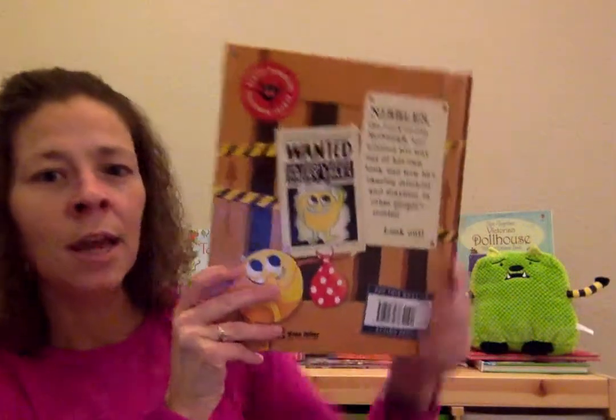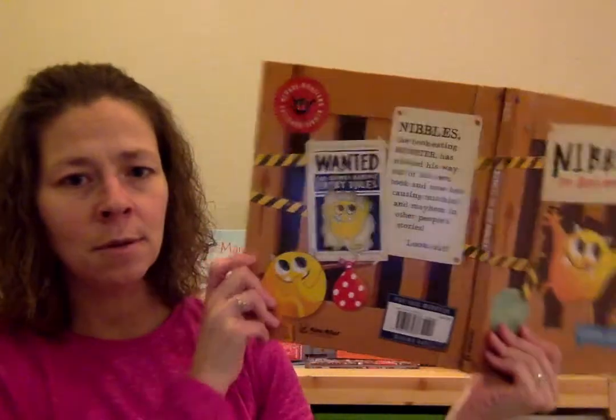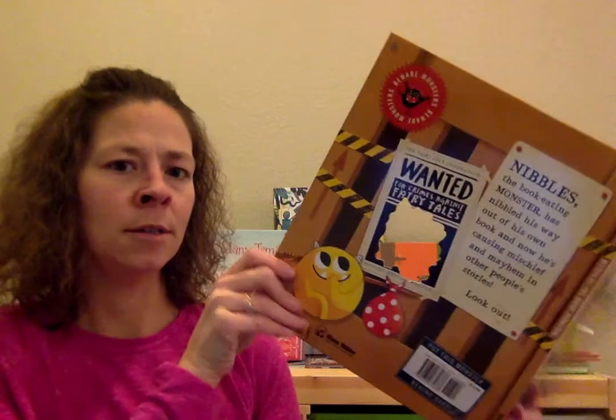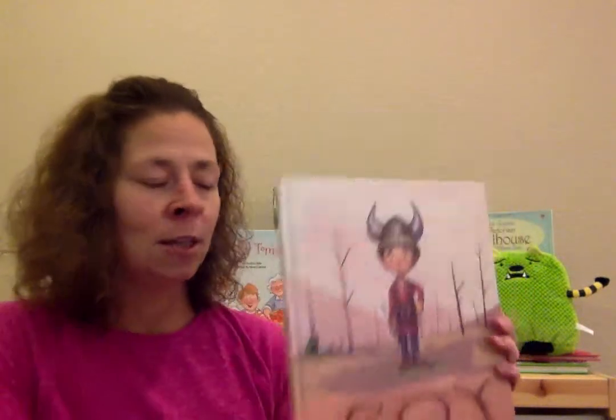You may have to read the book to find out whether he escapes out the back of the book or not. Do you see that hole? So Nibbles is super popular. Kids love it.